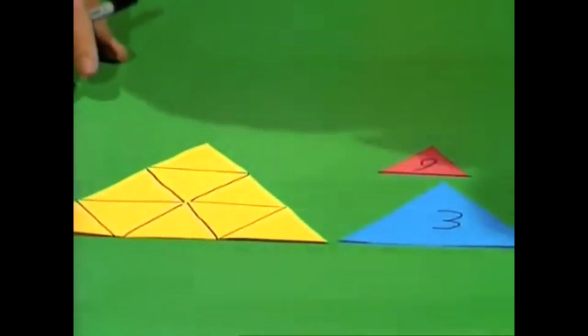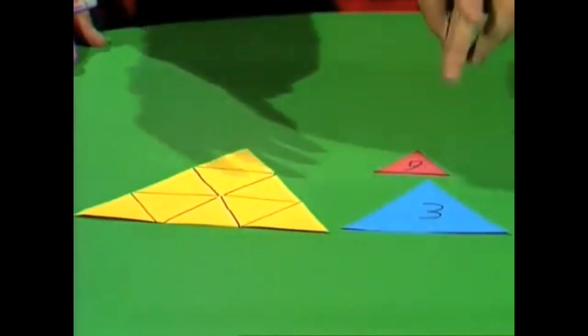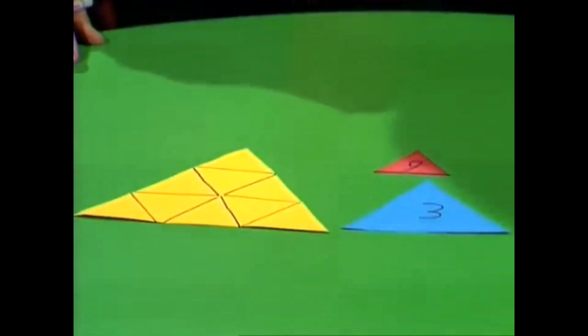So 9 plus 3 is 12. Did you say the answer was 12? If you did, you're not quite correct because there's another one as well. Which one is that? Of course, it's the original triangle. 9 plus 3 plus 1, 13. So in this case, 13 is a lucky number.